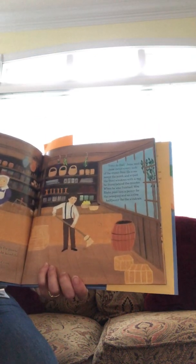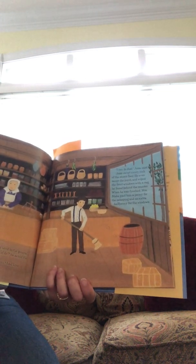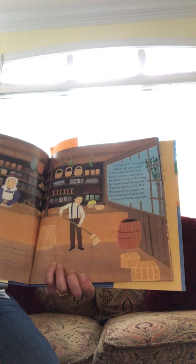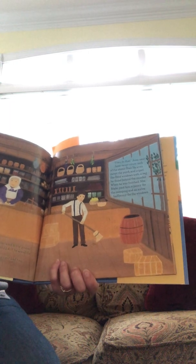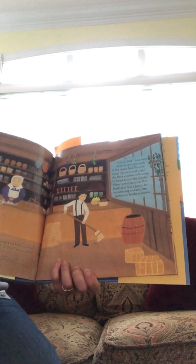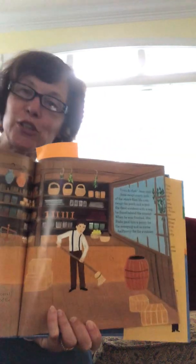Jesse swept every inch of the store's floor. He even swept the porch and wiped the front windows with a rag he found behind the counter. When he was finished, Mrs. Blake paid him a penny for the sweeping and an extra half-penny for the windows.